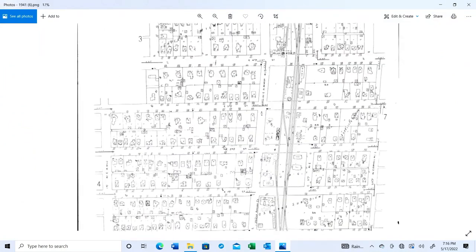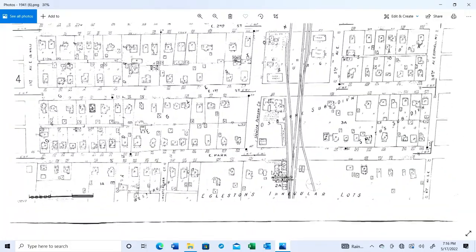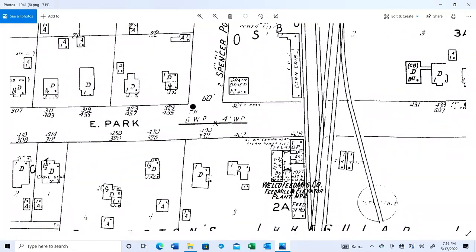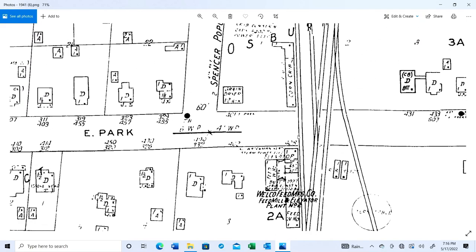And this would be like the 4th Avenue East, going along the railroad tracks. I always thought this was cool. So there's the M and St. L lines. All these lines here are the railroad tracks. There's the turntable. When they came in, they always said about a turntable, and you can finally find it.